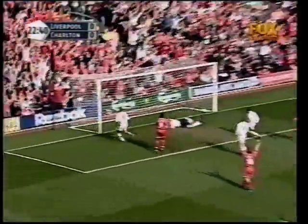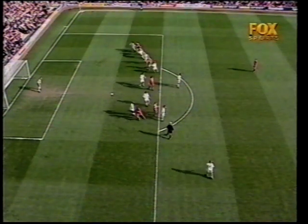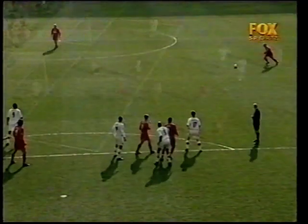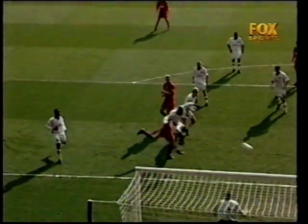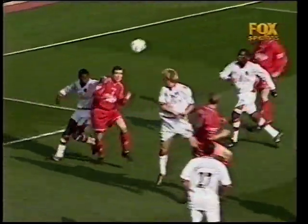Murphy's kick. Šmicer! He's done it again! The hero against Chelsea a week ago. Gerard Houllier forced to send him on as a substitute when Emil Heskey went off injured, and he's come up with another priceless goal. As straightforward a goal as you like. The free kick played in by Murphy, met perfectly by Vladimir Šmicer. Not maybe as eye-catching as his goal of a week ago, but just as crucial.